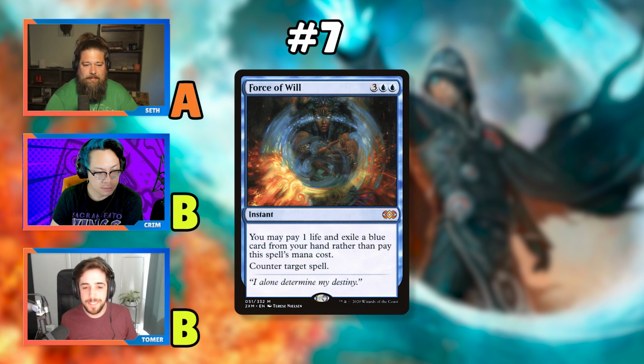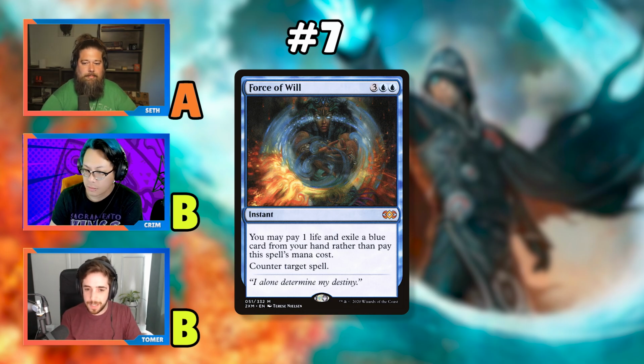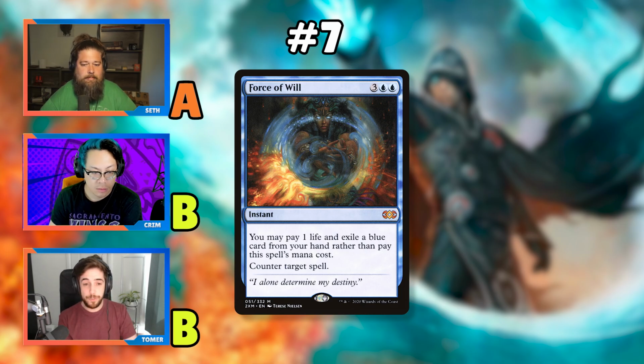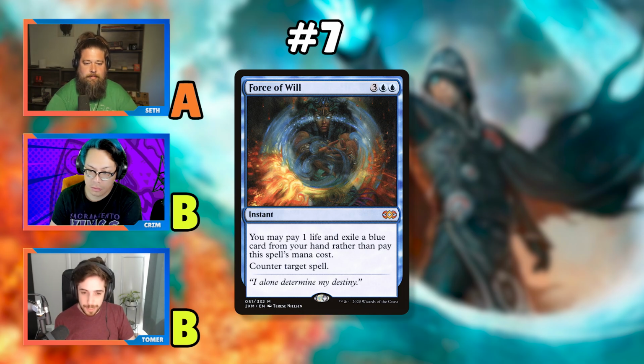Okay, Force of Will. This is an All-Star, a multi-format All-Star. 3 and double blue, so 5 mana total, to counter target spell, or you can cast it for free by exiling a blue card from your hand and paying 1 life. So it counters everything, and unlike Force of Negation, it can counter creatures, and you can use it on your own turn. So if you have a game-winning turn where you really need nobody to stop your Craterhoof, or resolving a spell that really must resolve, or somebody swording your Voltron commander on a lethal swing or something like that, this can do all that.